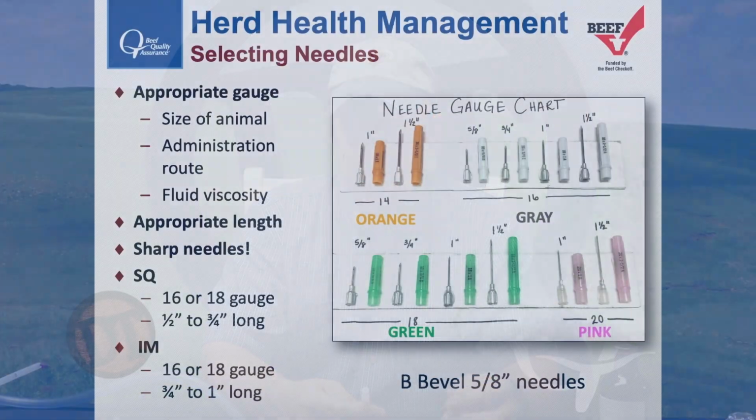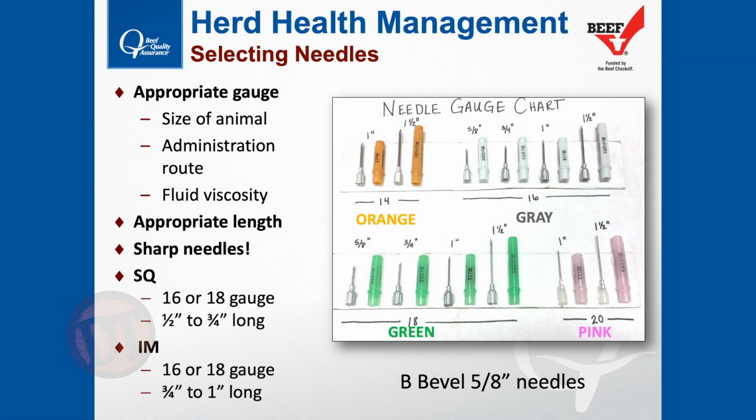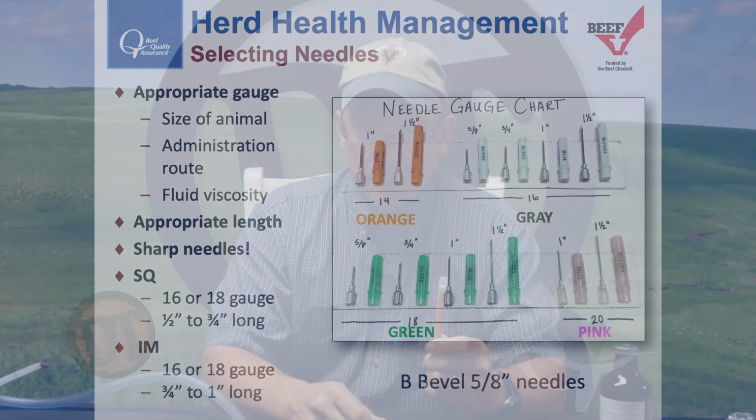The other thing you have to do is select the gauge of the needle. The pink tops are 18 gauge, or green, depending on where you're at. Gray or clear are 16 gauge needles, and a 14 gauge needle is the orange ones. I will use a 16 gauge needle for almost everything. The bigger the gauge, the bigger the bore of the needle, the more the pain. You wouldn't want to get a COVID vaccine or a flu shot with a 16 gauge needle, and dang sure not with a 14 gauge needle.